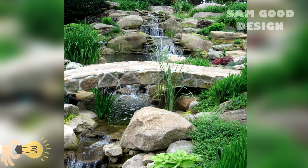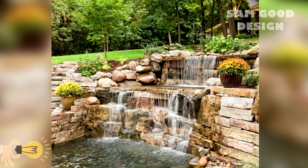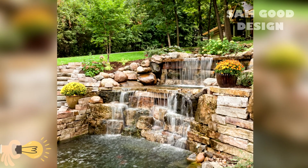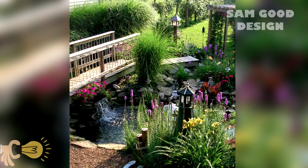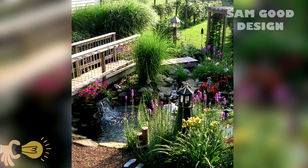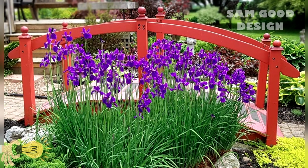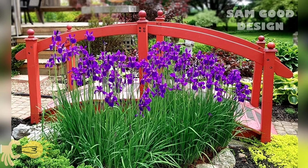To enhance the natural look of your pond, incorporate rocks and gravel along the edges and bottom. Not only do they provide a more realistic appearance, but they also offer hiding spots for fish and beneficial bacteria.